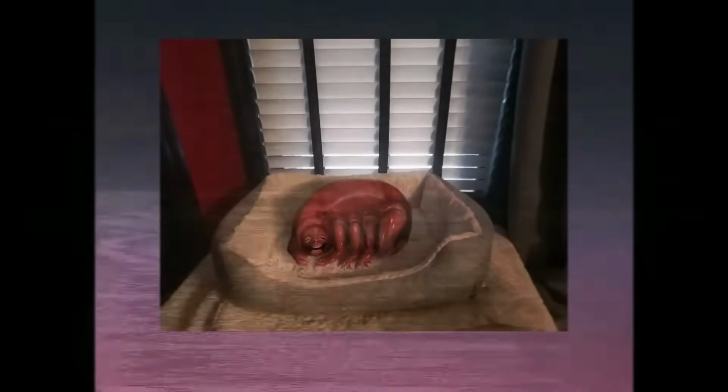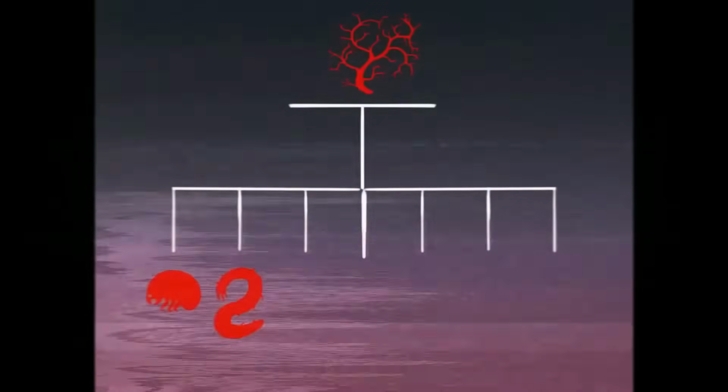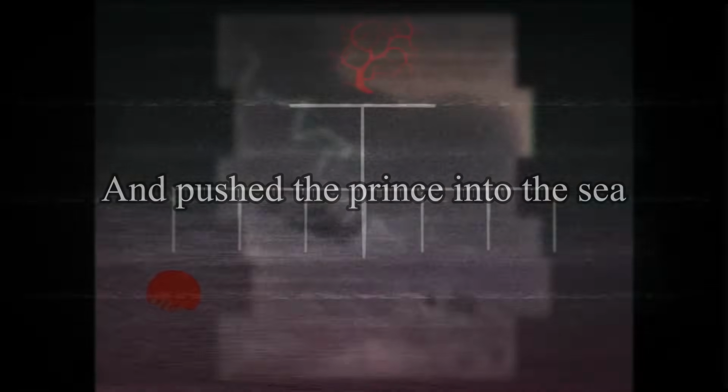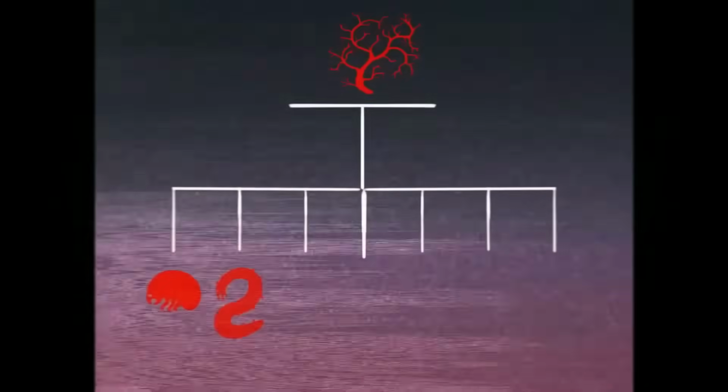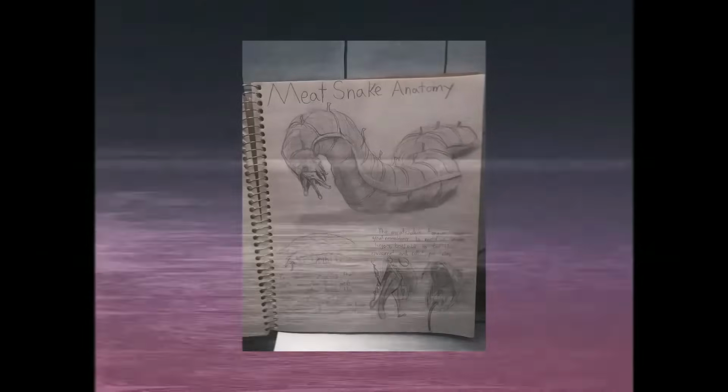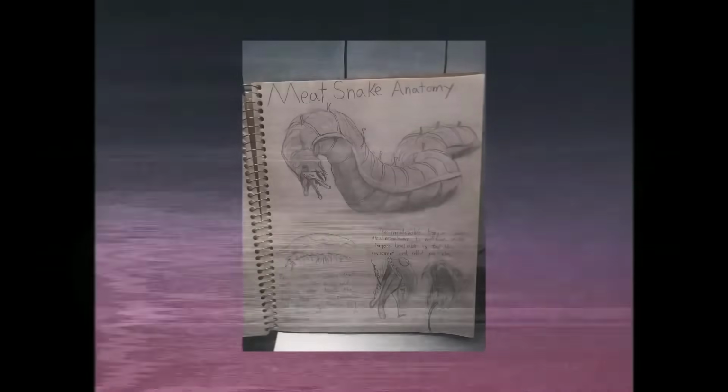After we are told this, the documentary prepares to show us our next species, shown to be the meat snake, but not before we get another flash of the prince story. The page reads, "During the travels on one of their expeditions, a great storm struck. It was so powerful, it swayed the boat the royal family rowed and pushed the prince into the sea." It seems that the story will be following the prince and their travels. Not knowing what the prince represents in the story of Vita Carnis at this point is normal, so like I said before, I'm just going to keep moving on for now.